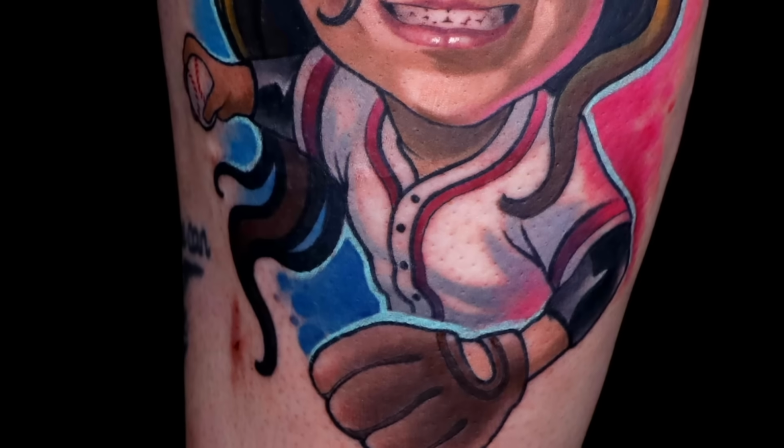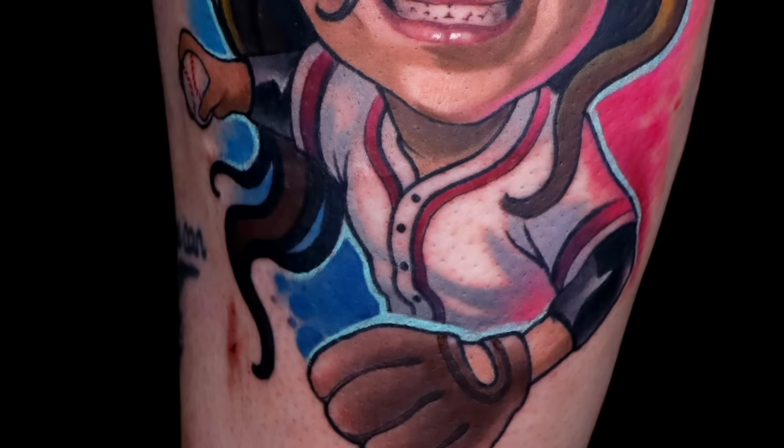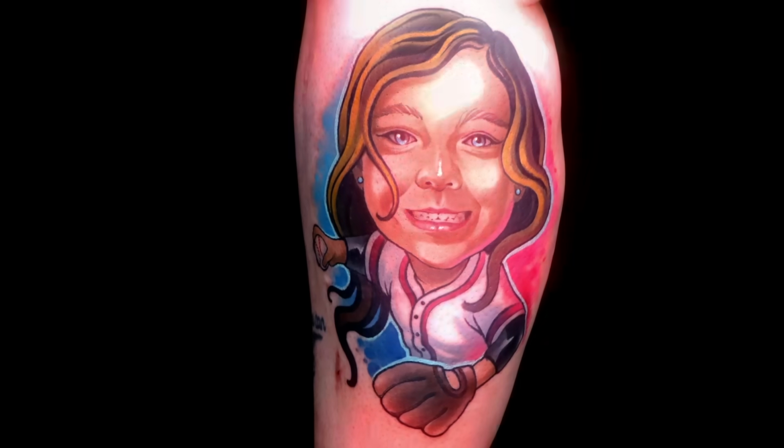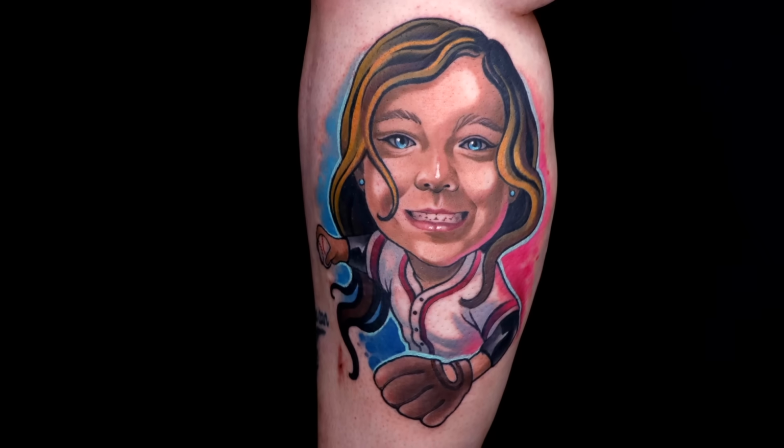I love the contrast of the super teal on the left and the super pink fuchsia on the right. You brought just a hint of that bright pink in under the chin. All of those choices are really, really subtle, but they're extremely effective. I think this tattoo is awesome. Jazzy.